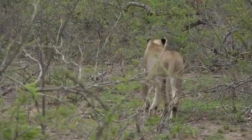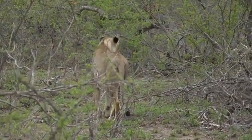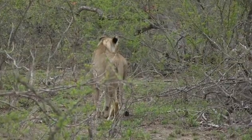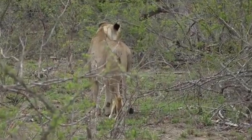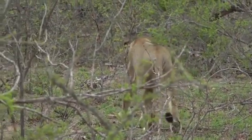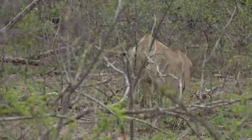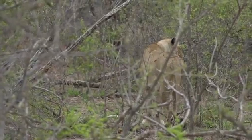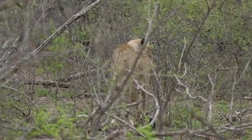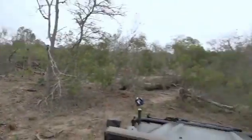They're moving, of course. Look at that. I wonder what they've heard or seen. The lions disappeared in three different directions. The hunt is on.